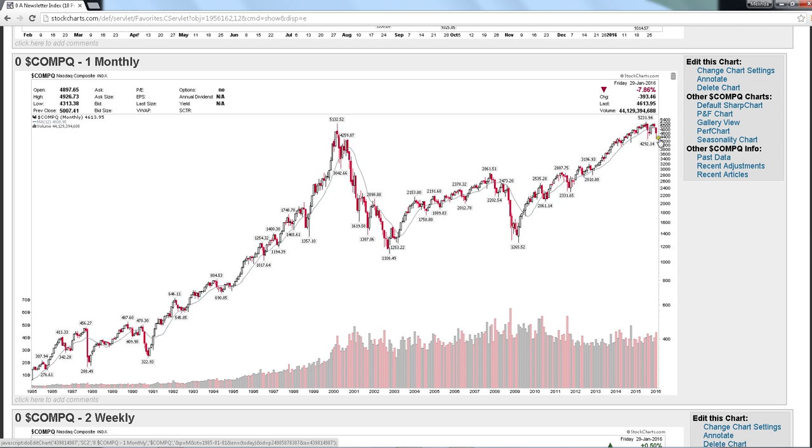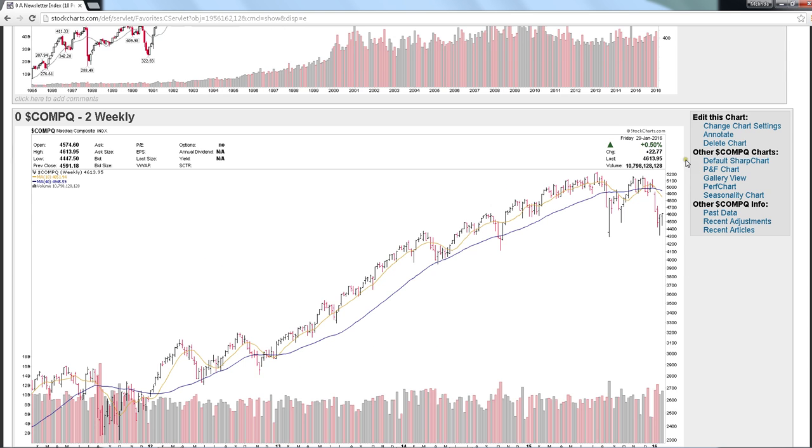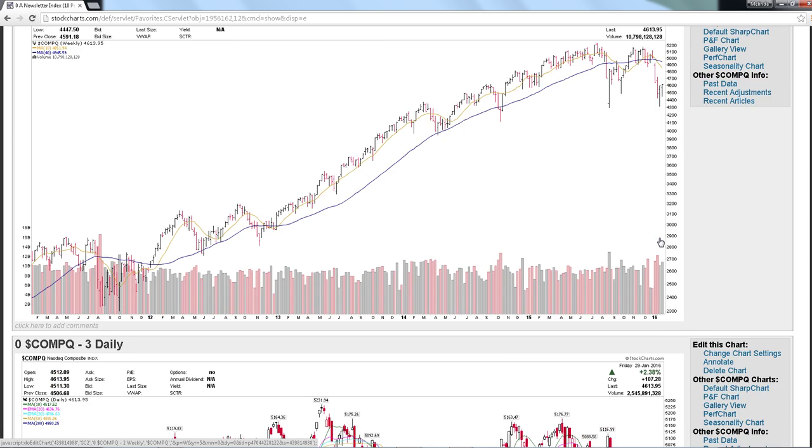NASDAQ monthly chart. I showed you the NASDAQ broke the annual average, the 12-month average, for the second time recently. The first time was last year, August. Now it's the second time it broke the annual moving average. However, it reaches the previous low made last October. On the weekly chart, you can see clearly it reaches the previous low and had a rebound.